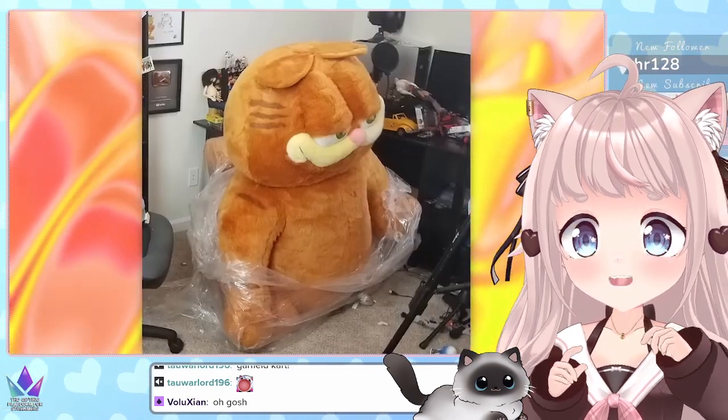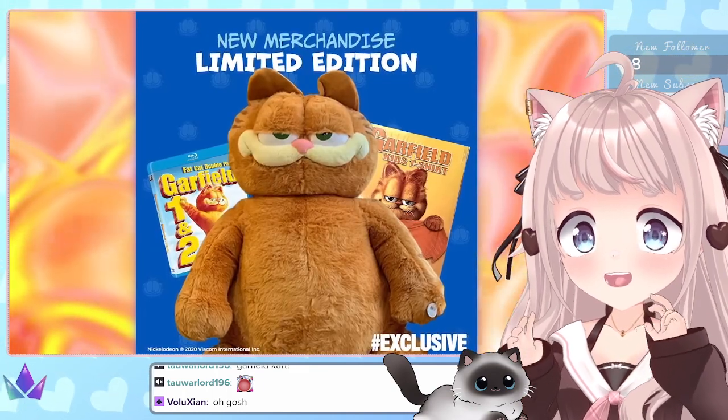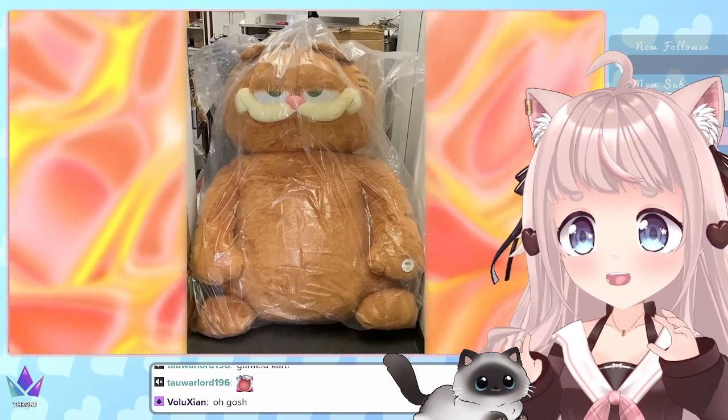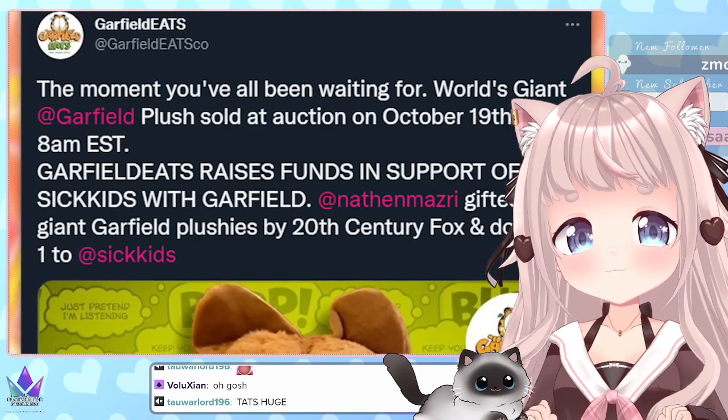Although the most insane official plushie to ever exist is the limited edition massive 5-foot-tall Garfield plushie, released in 2020. Gee willikers, would you look at the size of this thing? Apparently only around 7 of them were made, and they were auctioned off with the money given away to charity.